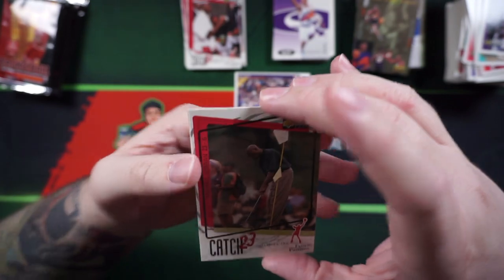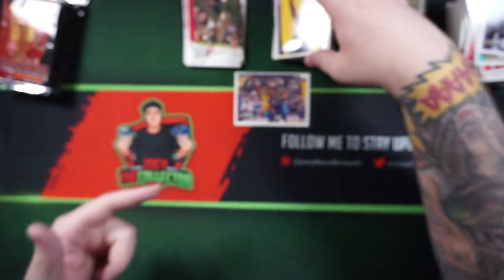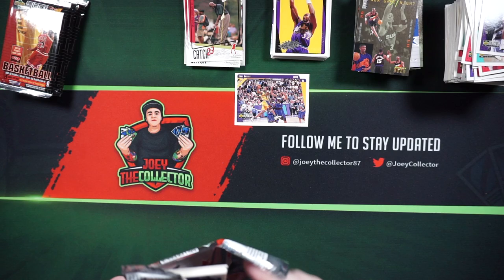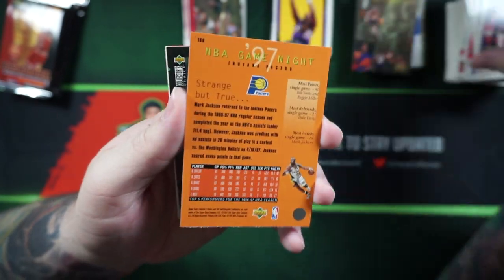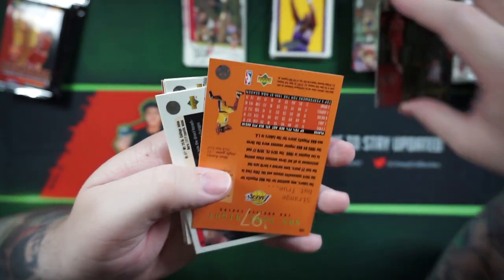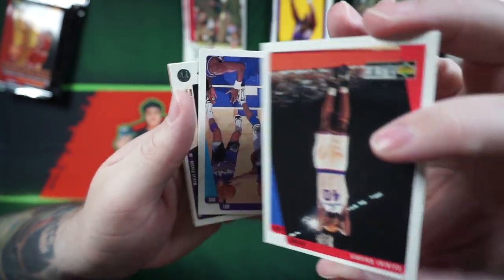Another one. Oh, got one Jordan golfing. And what we got here? Got ourselves a Karl Malone. Little crash game card there. Elliot Perry. Game night action. Another little game night card stuck to something. Oh, look, another game night card. Don't really like those game night cards. They're all right.